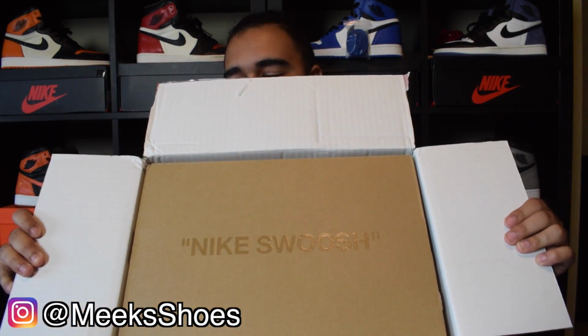I do want to give a huge shout out to Dom. You actually scooped these for retail and you hooked me up with a solid price. This was a pretty nice pickup and I'm super excited to get these in hand. So let's get straight into it. As soon as you open it up, you see that right there. That's always nice. Got the receipt.